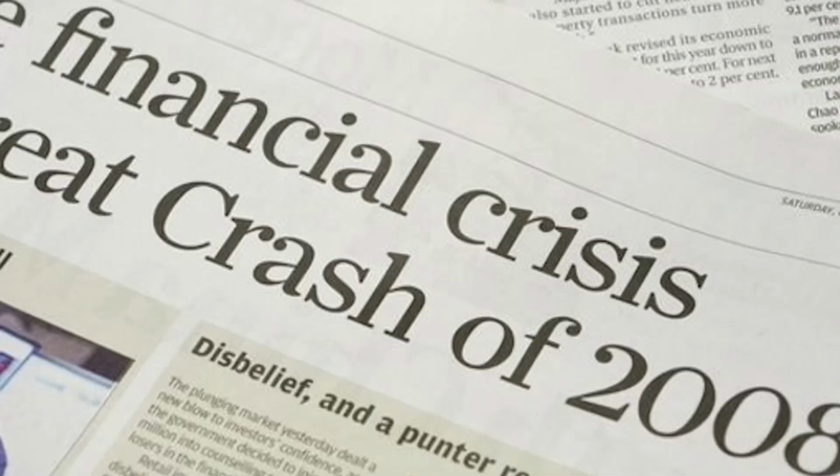Okay, and at that time, I think in 2008, Dubai especially faced the financial crisis. So how did they handle this situation? Can anyone share the details?